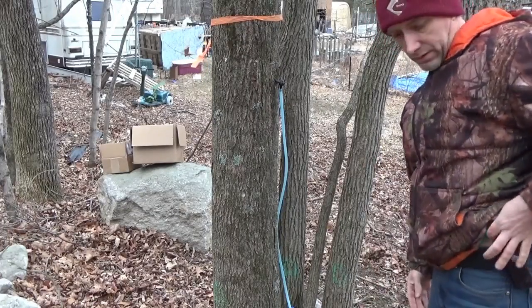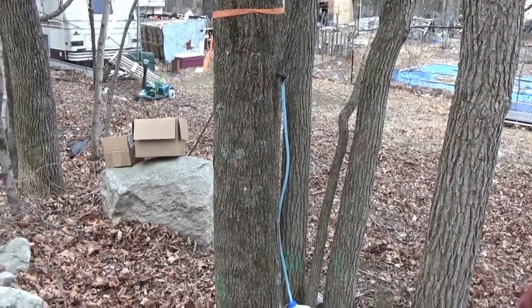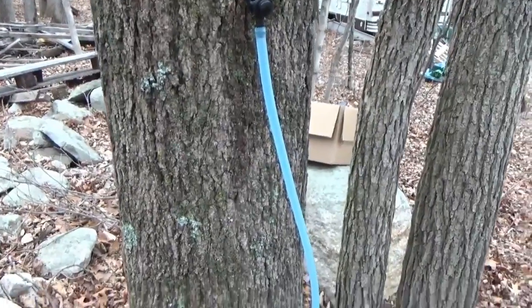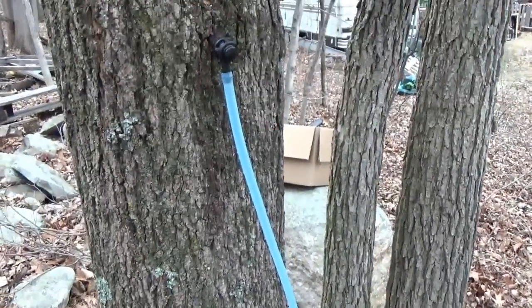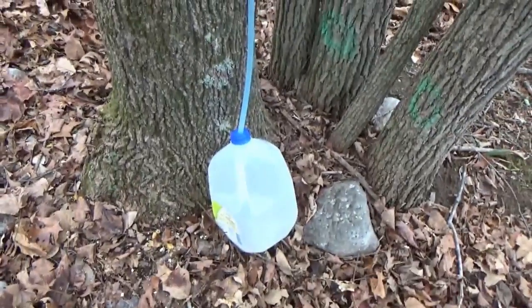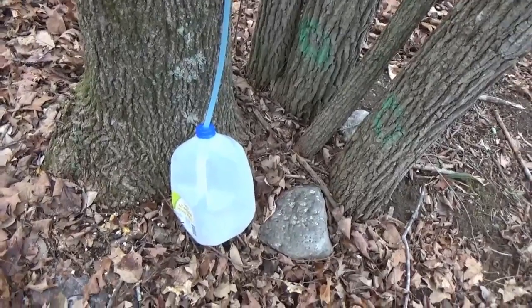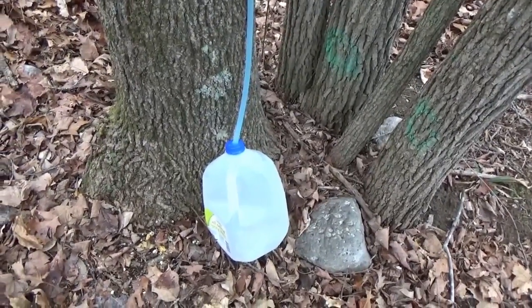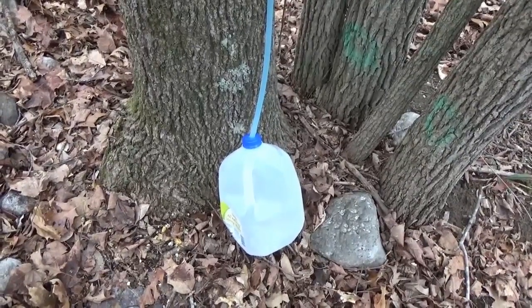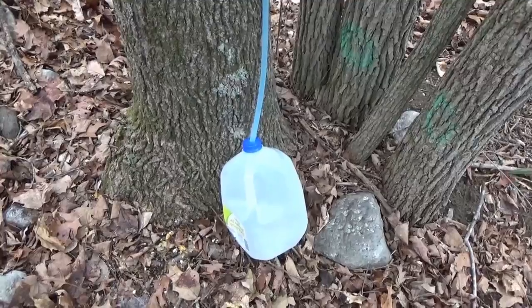So I found that's necessary. Let me show you what I got going on here. There's the tap, and you can see the seepage around it, and then a tube going down into a container, so it's sealed. Now I need it sealed because there are bugs. There's going to be ants, not yet, but there will be moths and ants that I want to get inside that and drink the tasty nectar from the tree. So I've got to keep that closed off.